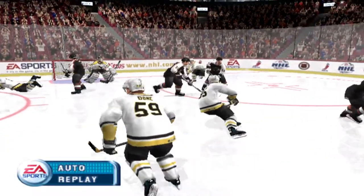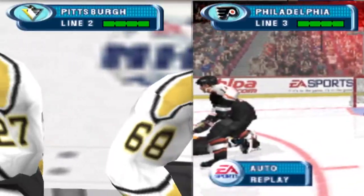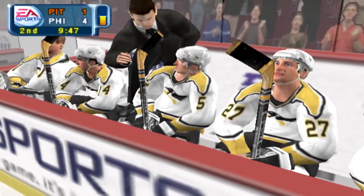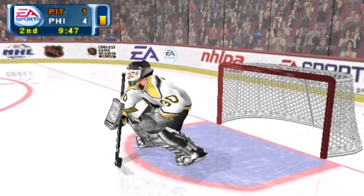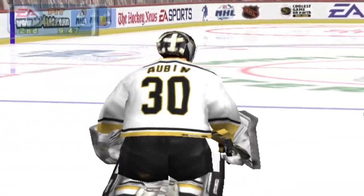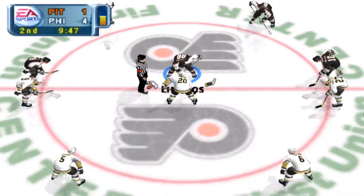Watch how this play develops. He takes the pass and unloads the one-timer from the right side. Aubin does all anyone can expect, but the puck sits past him. Nice work. Oh, yeah! Oh, yeah! Pittsburgh has a huge mountain to climb.